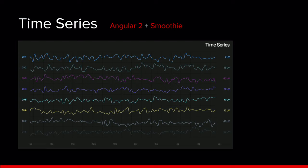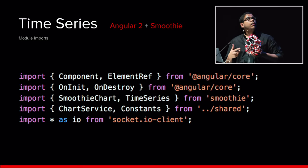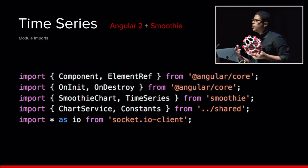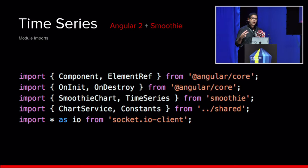The time series looks something like this most of the time on a well-calibrated headset, and it has data coming from all of the channels. And I'm going to walk you through some code samples with Angular 2 that show you how you can capture this data from WebSockets and how to display it on the browser.